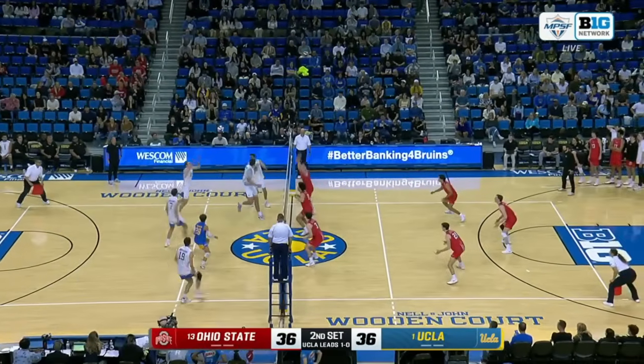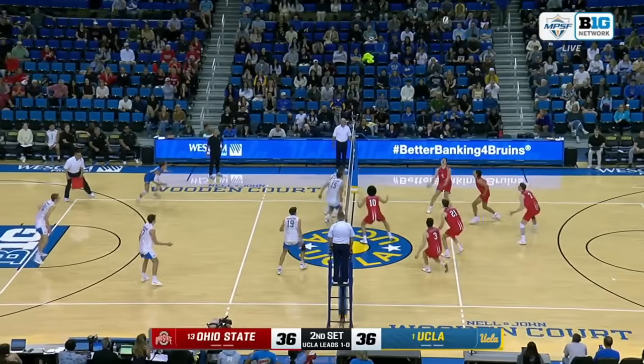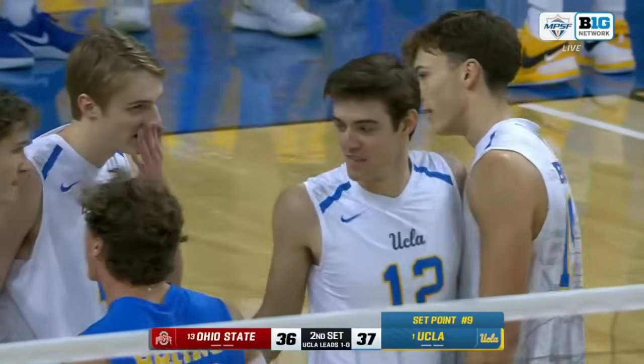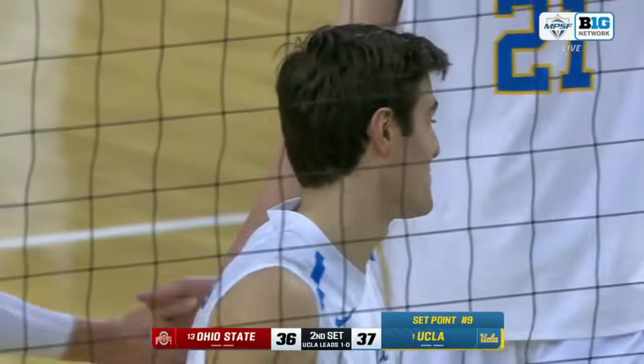Another good pass. Chance for the Buckeyes. Wetzel. No, not this time. What a timely block by the Bruins. Now it feels as if this is just a battle of attrition.